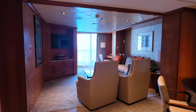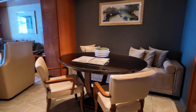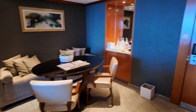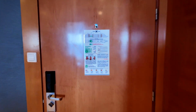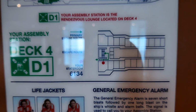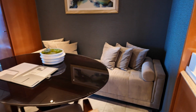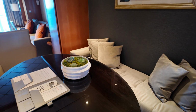So as we enter, my friends, first of all, we are greeted by this beautiful entryway with a dining space. The suite was semi-renovated, not a full refurbishment, but there was some renovation made here. So this is our entryway, and we are on deck number 6, suite 6134, right here. As we enter, we have a dining table with 2 chairs right here, and of course, a bench here, and it can comfortably accommodate perhaps 4 people or so.